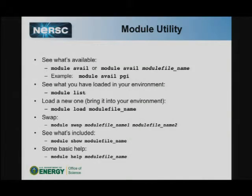There are really only 5 module commands that you need to know. Module avail gives you a listing of everything that's available. The output for module avail will be quite large. If you happen to know which software you're looking for, you can use module avail software name, and it will give you all of the versions of that software name that are available. To see which ones you actually have loaded in your environment, use module list. Try it out right now if you're on Carver, and you'll see that there are 2 module files that are loaded by default for you. To load a new one, you have to know the module file name. So it's module load, module file name, and that will change your environment.